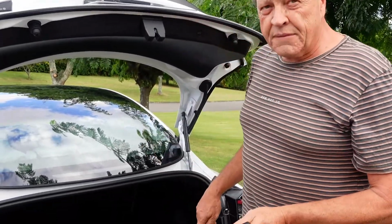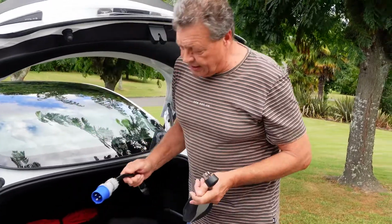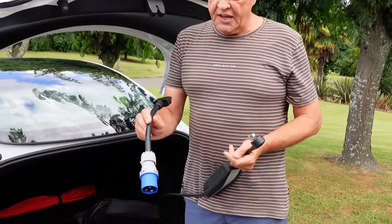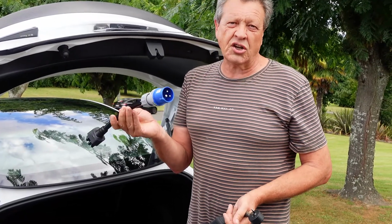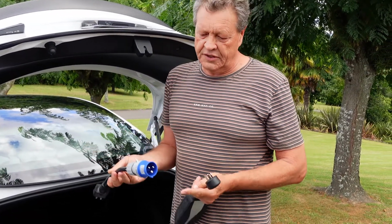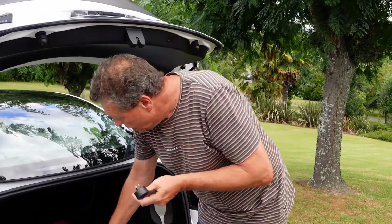Do you charge yours at home? Yes. Yep. Charge it up twice a week probably. Just top it up. I purchased a 16 amp connector because it gives you another amp or 2 charging overnight, or if you go away quite often in campgrounds you can also utilise that. That just plugs into the side of the car.